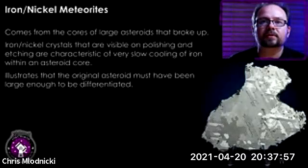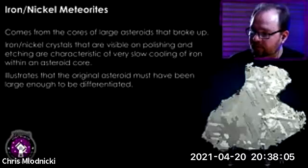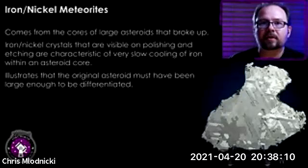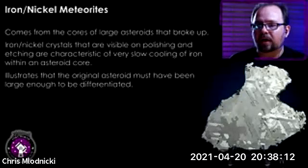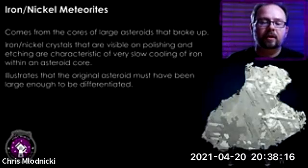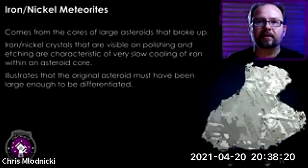They will rust if you don't take care of them. And there are some, the name escapes me. I want to say it's Fukang, but it's not. It's something else. There is a Chinese pallasite, which is very, very pretty. And they make it into pendants and jewelry, and you can find those on eBay all the time. I highly recommend not buying those.